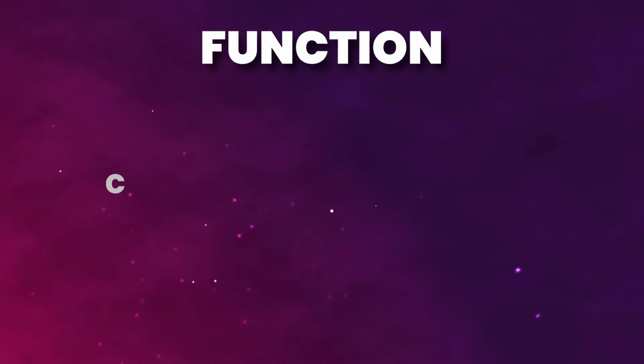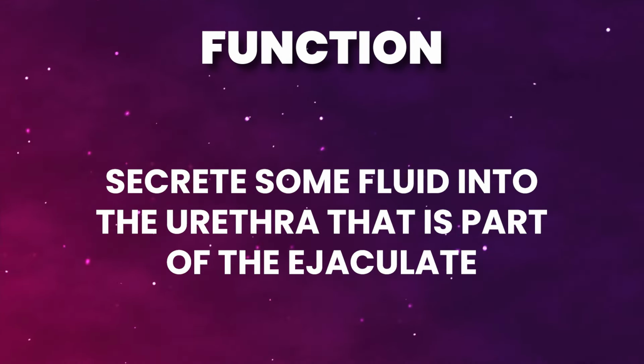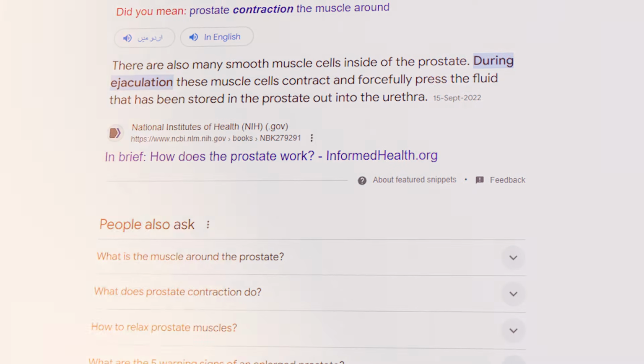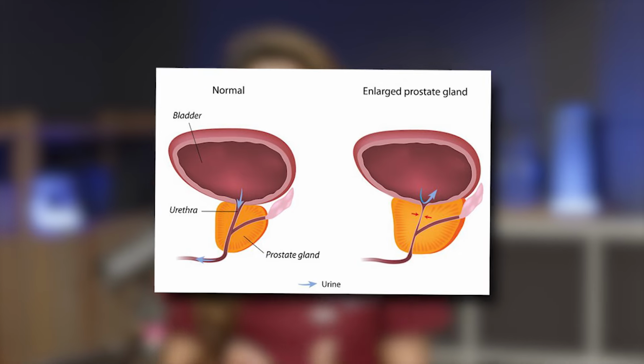Its function is to secrete some fluid into the urethra that is part of the ejaculate, and it also helps with the speed at which the ejaculate can be secreted out. It does this by contracting the muscle around the gland. Those are its functions. As men get older, the prostate gland does increase in size very slowly.